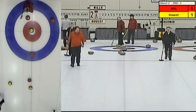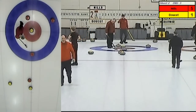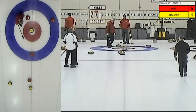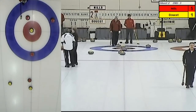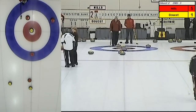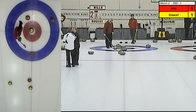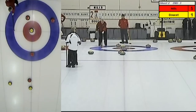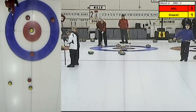But he wicks the one in the top 12 onto the center line. So now there is a staggered pattern of rocks sitting above the one on the button. It's not a good chance that they can throw any kind of hit weight to get to it in one shot. It'll take at least 2 shots to get there. And meanwhile, Doucette is calling for the top 12 guard again.